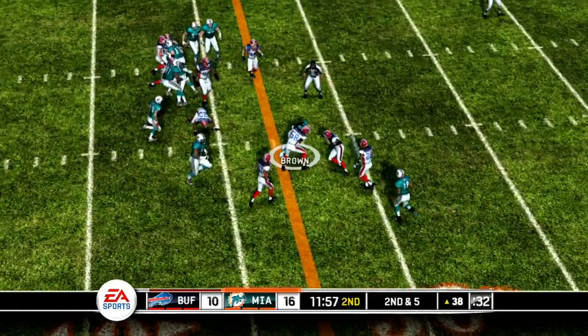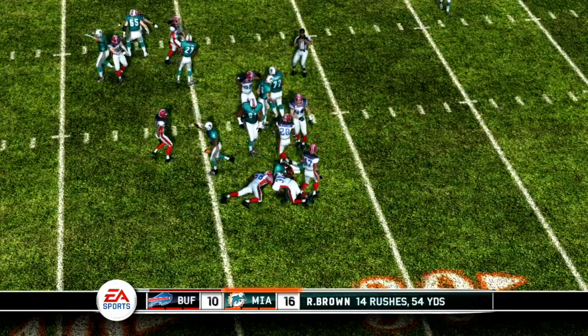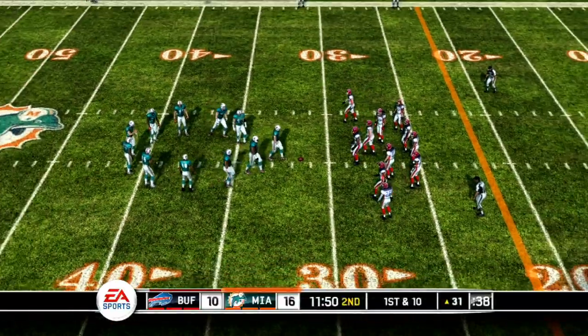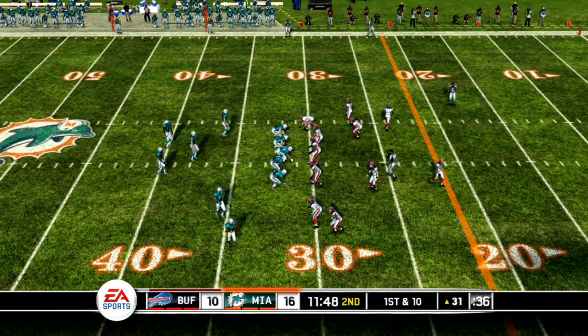Again with the carry. Still working. Stiff arms, and the defender still makes the tackle. Ronnie Brown gained around 6 yards. That'll be enough to get the first.